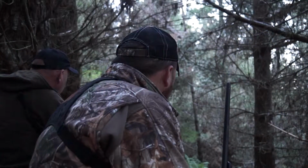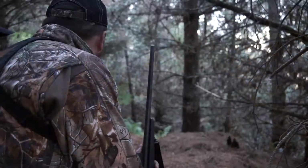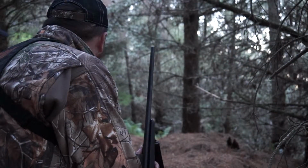So we get out of the truck and we can hear some Sika stags down in the bottom calling. Ian decides, let's just slip down, try to get as close as we can, and then we're gonna try to challenge these stags and see if we can get one to come in. We get within 100 yards, we drop our gear, he calls, immediate answer, cuts us off. We walk up about 20 yards, we've got a little bit of visibility, and we get set up, he calls, immediately cuts us off. His stag's coming.